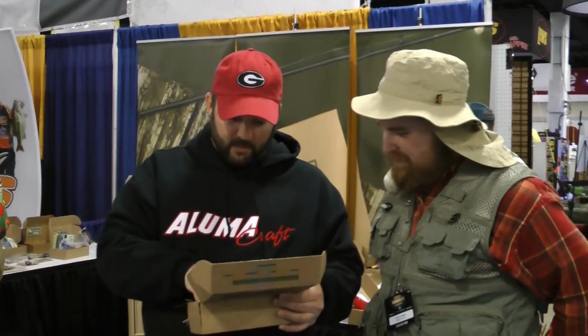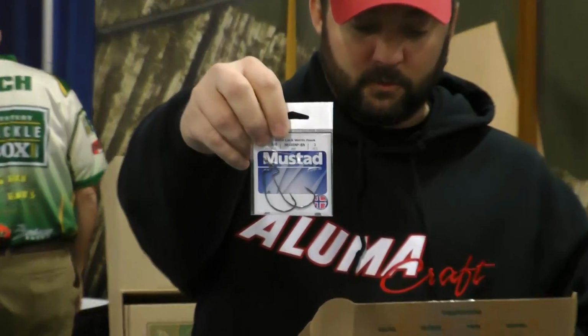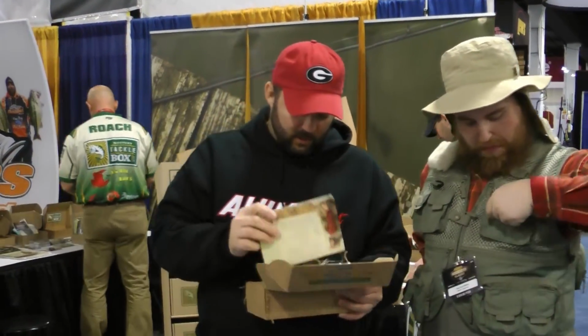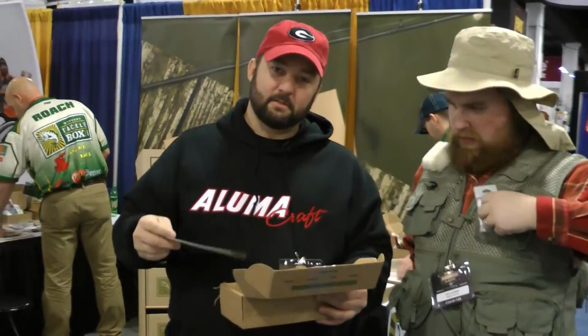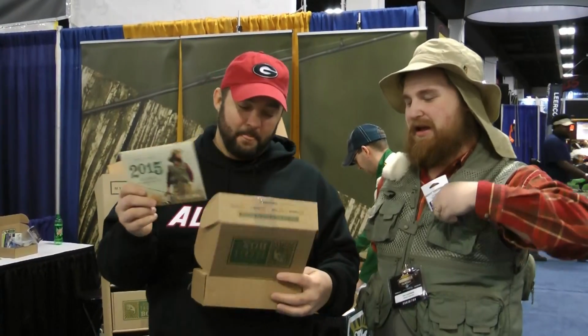And then to go with that, you've got the hooks. The Ultra Locks. They're 3/0, a 2-pack from Mustad. Pretty cool little hooks. And then, last but not least, the coolest thing to ever come out in a Mystery Tackle Box, the calendar. It's a 2015 calendar.